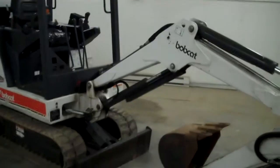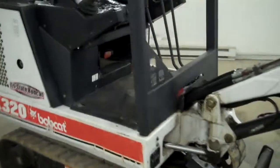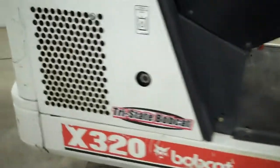Here we go with the 1987 Bobcat X321 compact excavator. Good hours on the machine. You can see we're at 1,087. We're powered with a Kubota, 15.7 horse diesel engine. Easy to access your filters through the back door here. You can see everything nice close up, easy to get to.